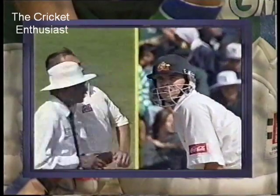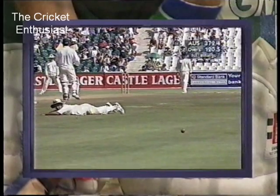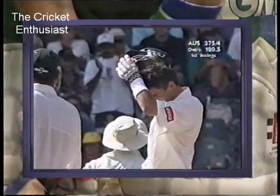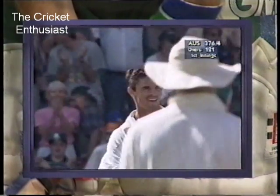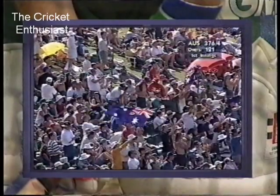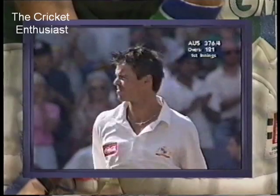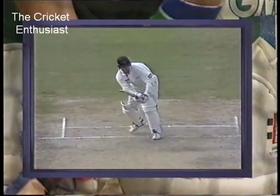Before tea, Blewett on 98. And 100. His third Test 100. Certainly very well deserved. He's very proud of himself, and so he should be. His first Test 100 away from home. And Steve Waugh, very quick to congratulate him. He knows how valuable this knock has been for his country. And of course, when you get three figures, it's going to feel a lot better.